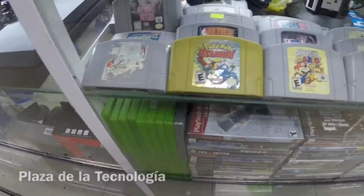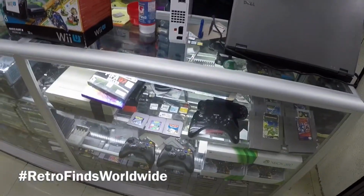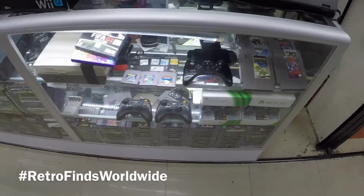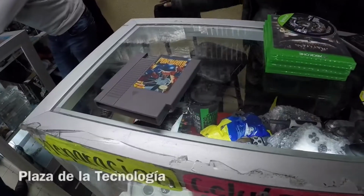So as you can see, they have a big selection of a lot of stuff. That Paper Mario, for example, was $20. So if you know the values of games, you know that that's a good deal. A lot of controllers, NES games, Sega, a lot of PlayStation stuff. So it's a very, very good selection.